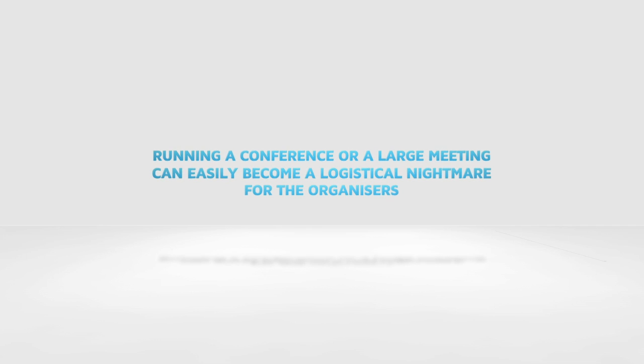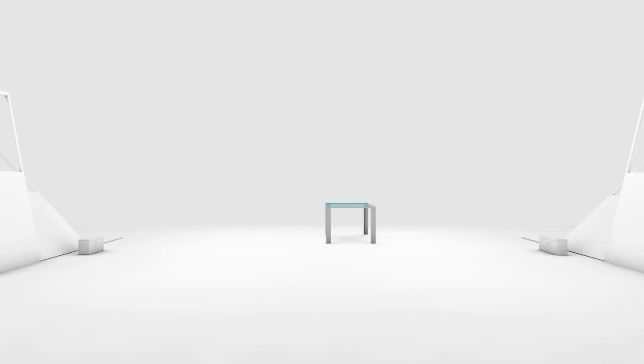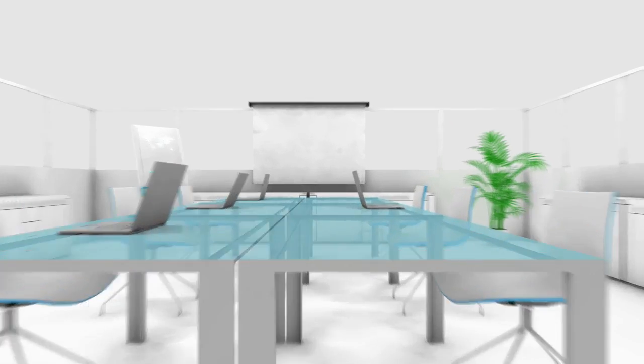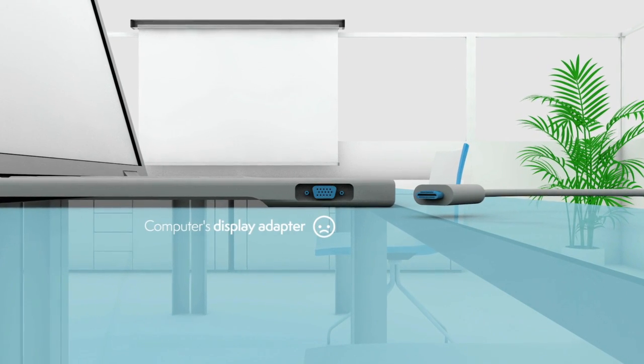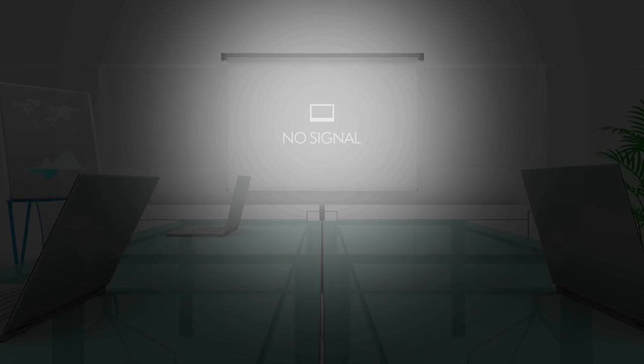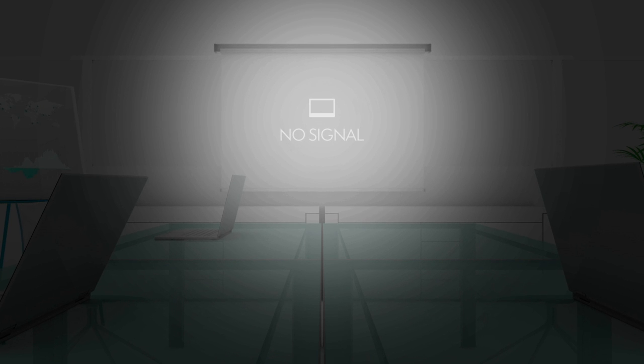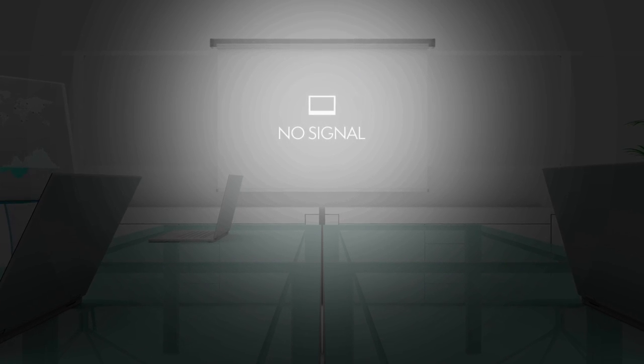Running a conference or a large meeting can easily become a logistical nightmare for the organisers. Speakers bring their own laptops and often fail to connect them to the local projector. Connect, disconnect, connect again the cable. Nothing appears on the screen.